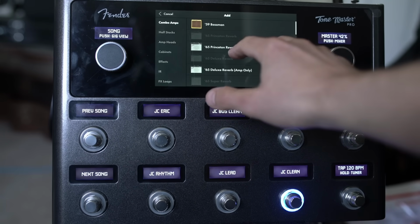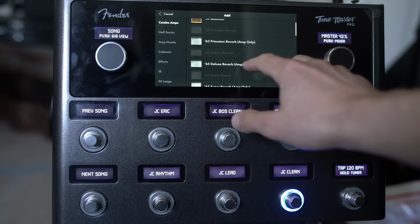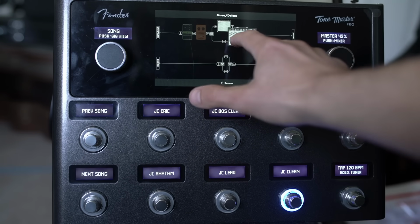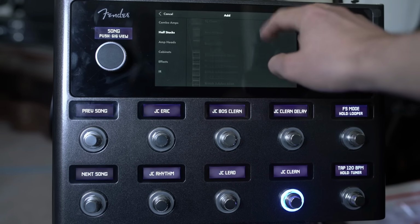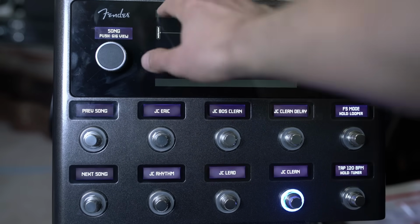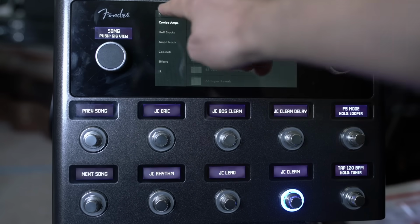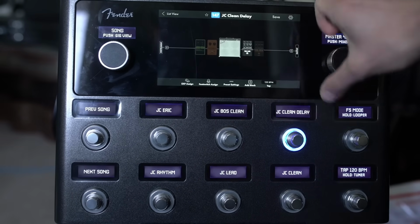Can we add? I think you can only run one convolution reverb at a time, right? So deluxe reverb, amp only. I could go here, get up there. Okay, and then down here. So, no. 2 amps, basically, you're getting towards the limit of what you can do amp-wise. So unless they particularly do anything to change how they're allocating DSP, it's not going to feel like the most powerful modeler in the world. Let's be real on that.